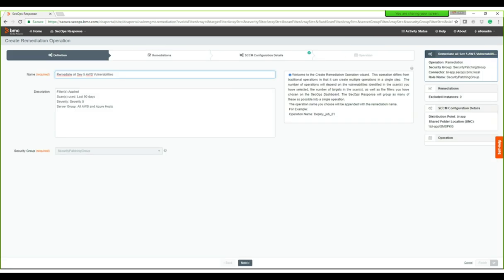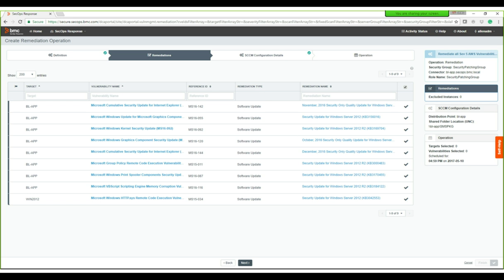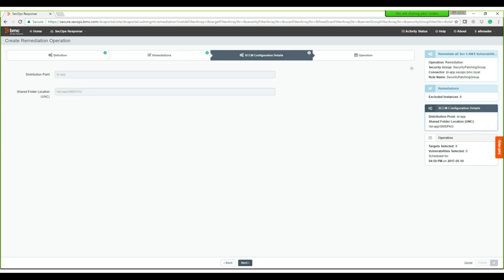I create a remediation. Every job needs a name, right? I say I'm remediating all the sub 5s on the AWS hosts. There's my list of all of the vulnerabilities. Maybe I want to filter 1 or 2 in or out. That's certainly easy to do. Maybe I just want to focus on MS-15-034 on this particular host. So I've unhighlighted everybody else and just this guy.